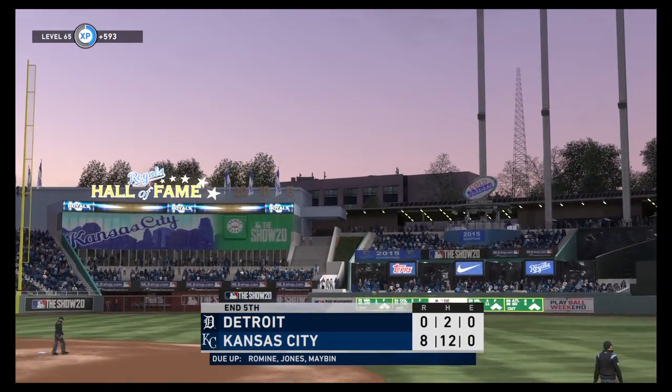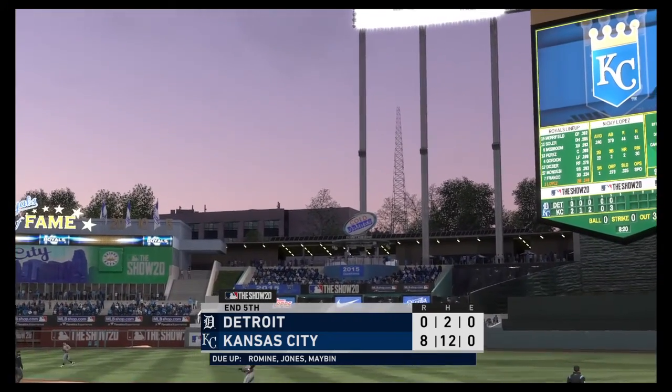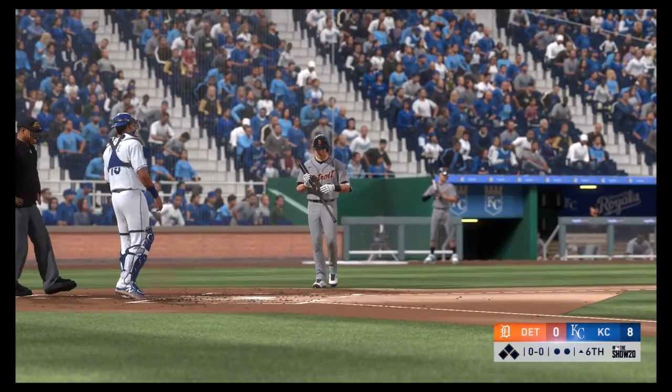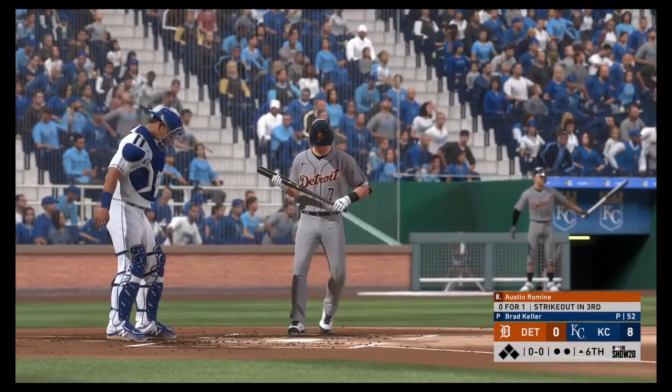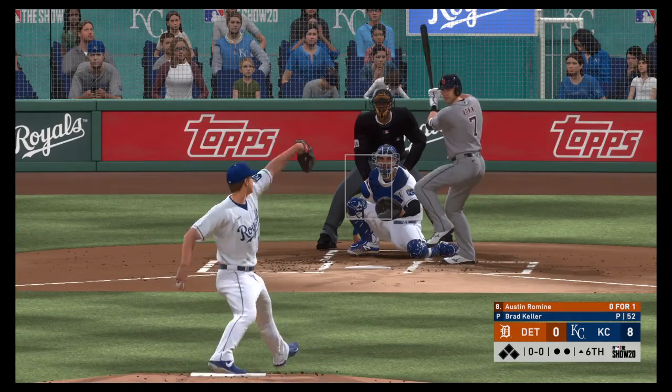So 2 home runs in the inning lead to 3 runs on the scoreboard. We're through 5 here at the ballpark. The Royals lead it 8-0. Digging in for his second at-bat, Austin Romine. He'll start things out in the 6th for a lineup that really hasn't found its groove in this one.